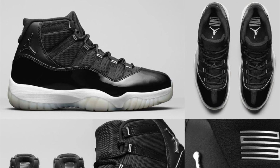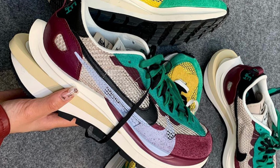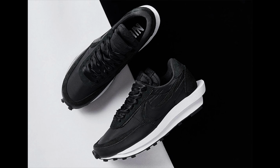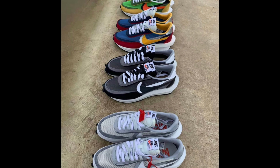Five days later, another Sacai. This time the Sacai Vapor Max Waffle, releasing December the 17th, retail of £160 in two colorways: the Varsity Red, Neptune Green and Bright Citron, Stadium Green. These are the latest shoes to release from the Sacai X Nike collab, following recent success from the LD Waffle that released earlier in March, also mentioned in my previous video, so be sure to check that out. And then the original mesh-like Waffle Racers that released a while back.